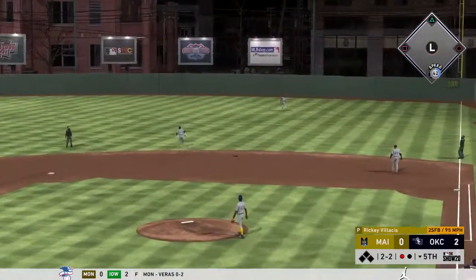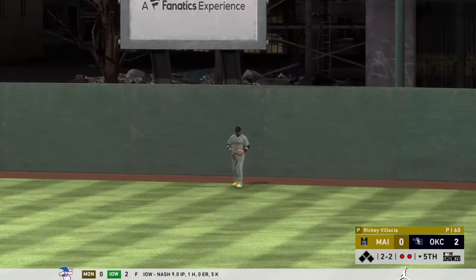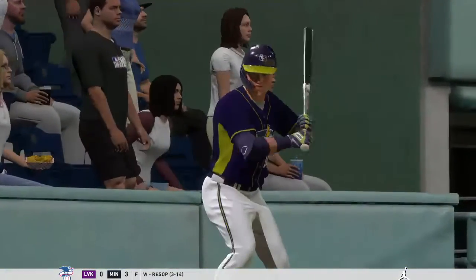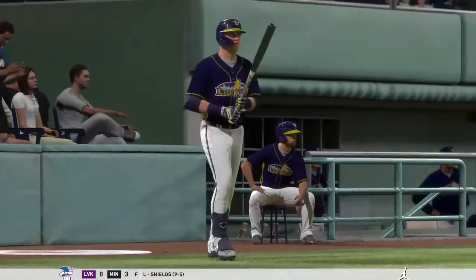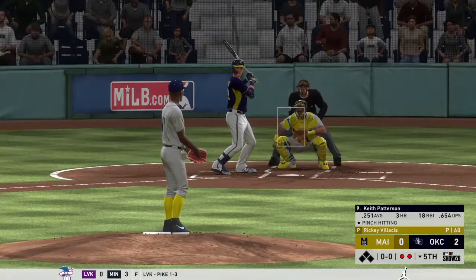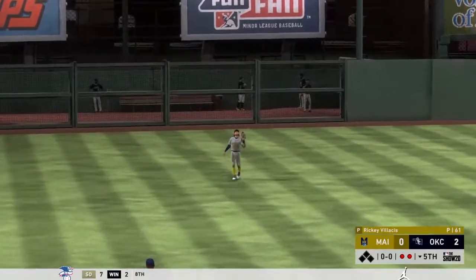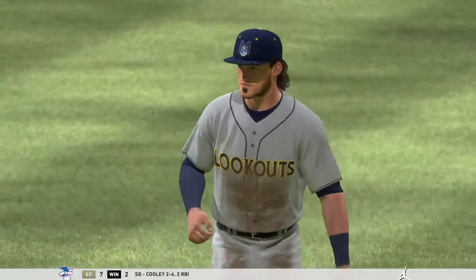And he turns on one, sending it high and deep to right. A ball that's carrying. On the warning track, he makes the catch. Keith Patterson will grab a bat and hit for the pitcher here. Patterson. Skied in the air to straightaway left. And he'll get there in plenty of time to put this one away, and that ends the inning.